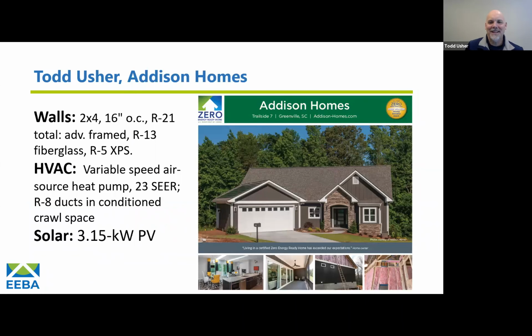I'm Todd Usher with Addison Homes in Greenville, South Carolina, and we've been building to the zero energy ready standard, I think, since the standard came out. It's been an incremental step for us over the years towards higher and higher performance. We try to stay on the latest and greatest. In this particular home, we're in climate zone 3. Our typical wall assembly is 2x4 exterior walls, 16-inch on center, with R13 unfaced fiberglass installed to a grade 1 in the cavities, and then exterior insulation of 1 inch of R5 XPS. All of our homes, we heat and cool with heat pumps.